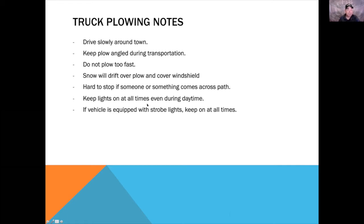Keep your lights on at all times while plowing, even during the daytime. Keep those lights on so people can see you. If your truck is equipped with a strobe light, keep that on at all times, especially driving around town.